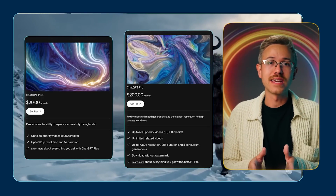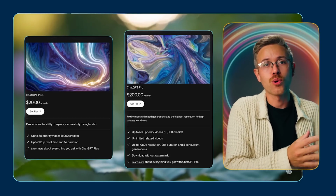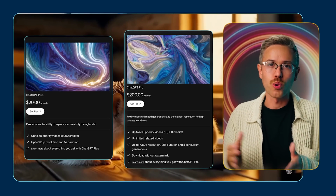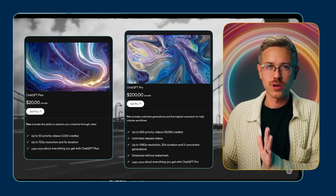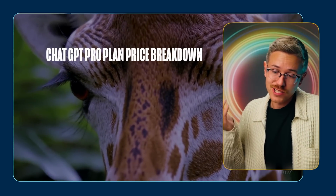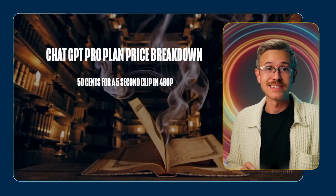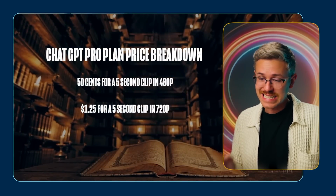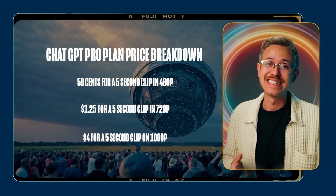You do also get 10 times the number of credits that you would have got with the Plus plan for faster generations. So essentially you get 500 video clips at 480p, or you can generate less clips for higher resolution or clips that are longer than 5 seconds. In terms of financial impact, essentially if you break it down, it's 50 cents for a 5-second clip in 480p, $1.25 for a 5-second clip in 720p, and $4 for a 5-second clip in 1080.